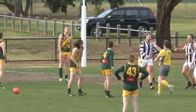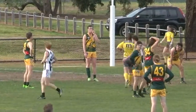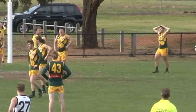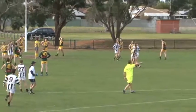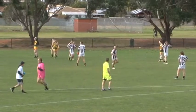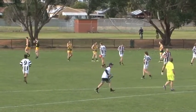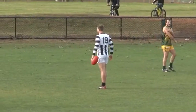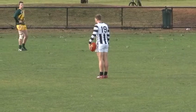Now there's been an infringement. 1, 2, 3, 4, 5, 7 free kicks to 2. Doesn't matter where you get them. It does matter where you get them. That's the important thing. This one matters. So it's a free kick goes to Stevie Rickett, and he's at the top of the goal square, and should go back and kick his second goal of the afternoon.